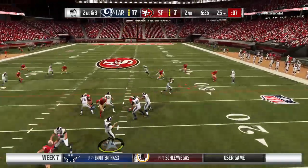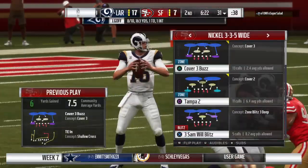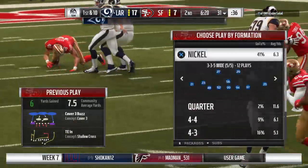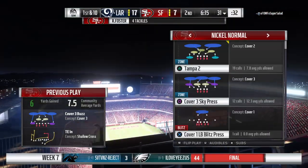On 2nd down, here's Goff. Right side complete. That's Woods. And they'll take him down at the 31-yard line. Goff to Woods as the Rams move the chains. The start for them near flawless.